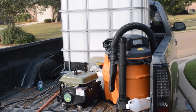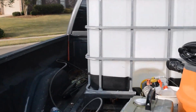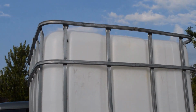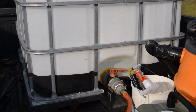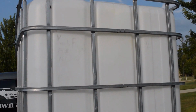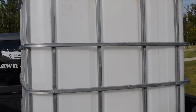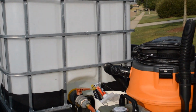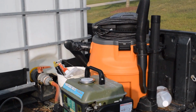I do lawns and I also do cars. Alright, let me give you a quick look at my setup. Here's my tank. It is a 330 gallon tank, and I really don't need this tank, but it was only 90 bucks, so I went ahead and got it. I'll get a smaller tank in the future. I really don't need this size tank, but I guess it's rather to have it and not need it. Yeah, you know the rest.